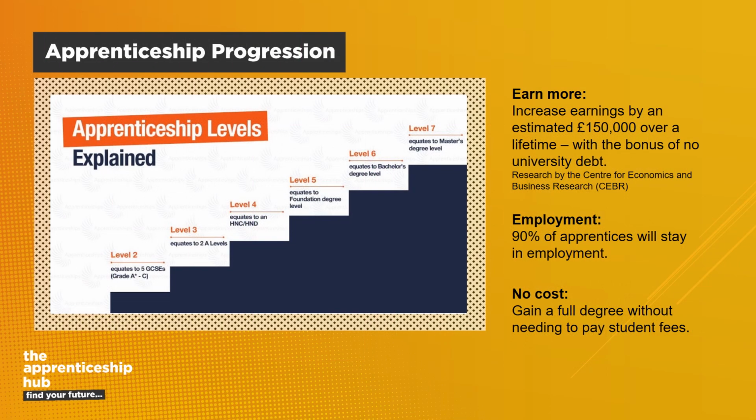So once you're on your apprenticeship, you tend to start at level 2, which is a 12-month programme, advancing on to level 3, which is 18 months. So after level 3, the employer will turn around to you and say they want to keep you on as a full-time member of staff or let you go.